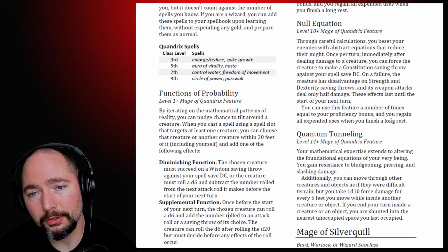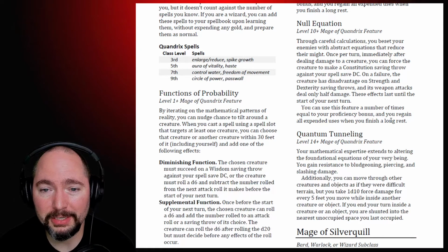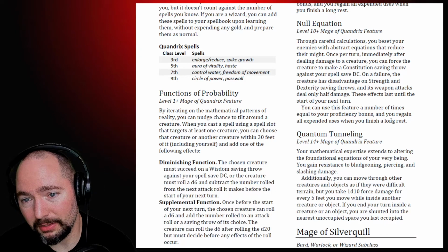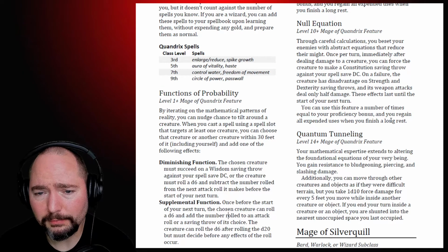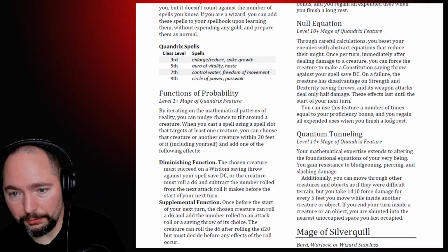On a failure, the creature has disadvantage on Strength and Dexterity saving throws, and its weapon attacks deal only half damage. These effects last until the start of your next turn, and you can use this feature a number of times equal to your proficiency bonus, regaining all uses when you finish a long rest.